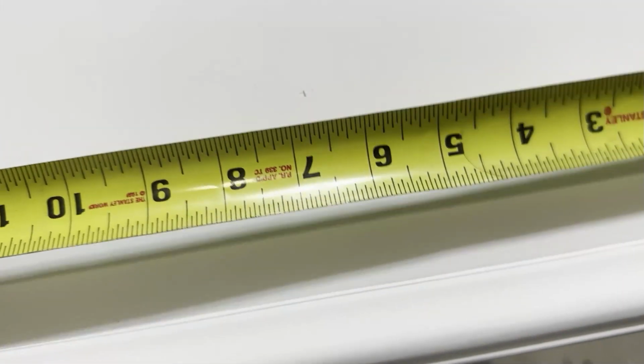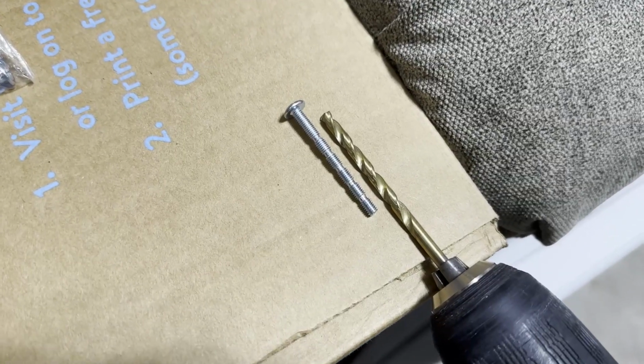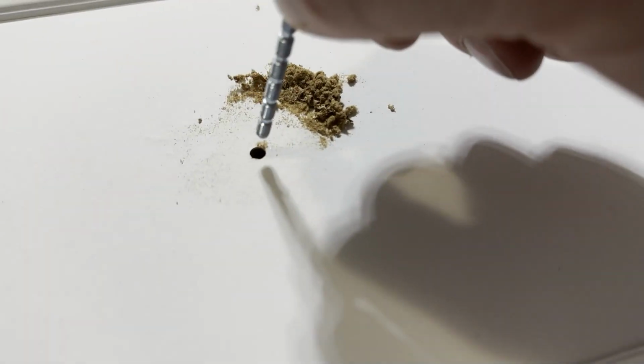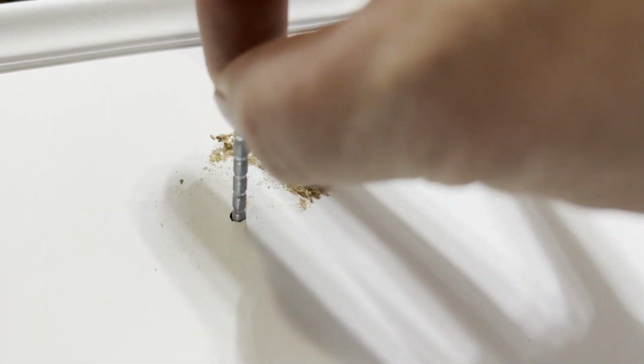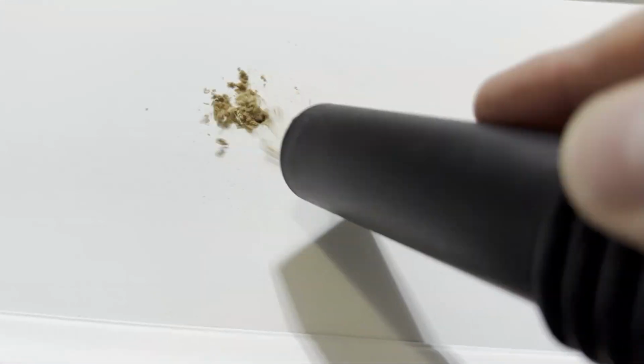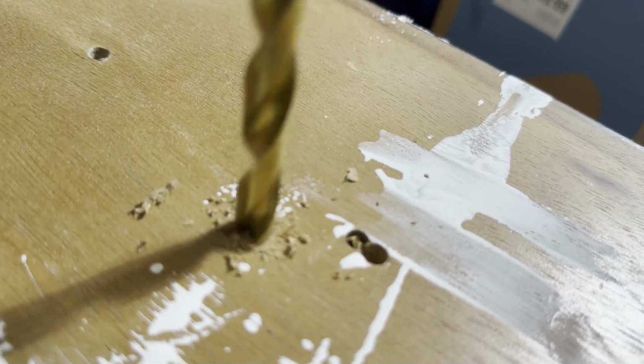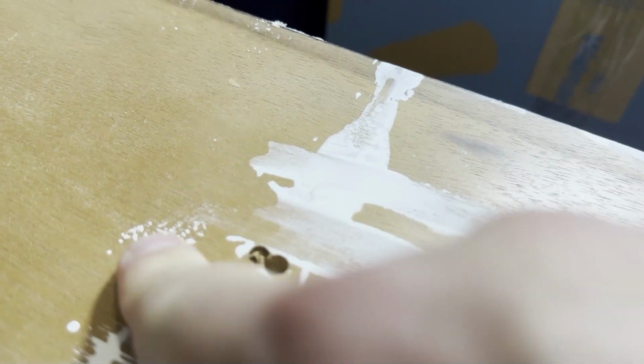I measured where I wanted the knobs to be installed. I grabbed a drill bit that's just a little bigger than the screw itself. I drilled through the drawer face and then I checked that the screw fits in the hole. I drilled the other hole, cleaned up my mess, and flipped the drawer face. I grabbed another drill bit that's slightly bigger than the screw head. I carefully drilled the back side deep enough to countersink the screw head.